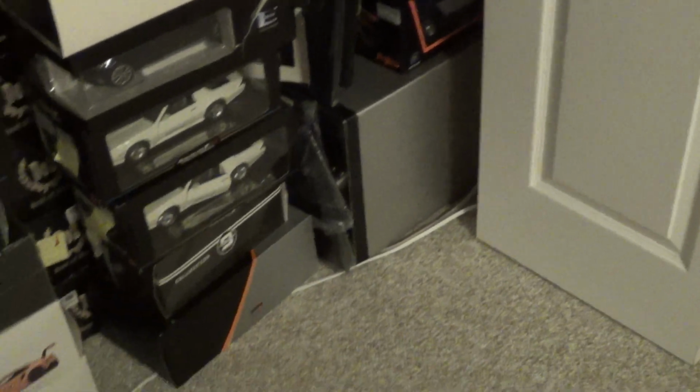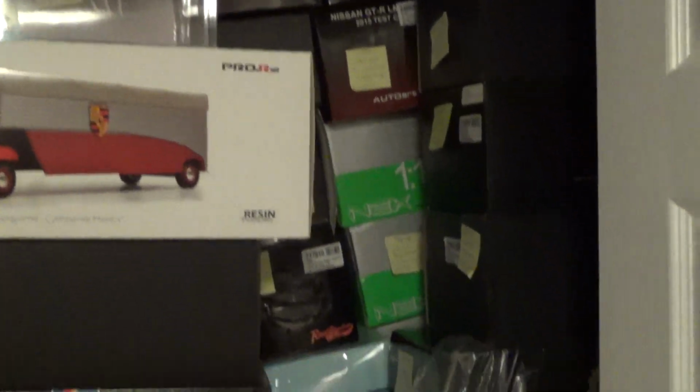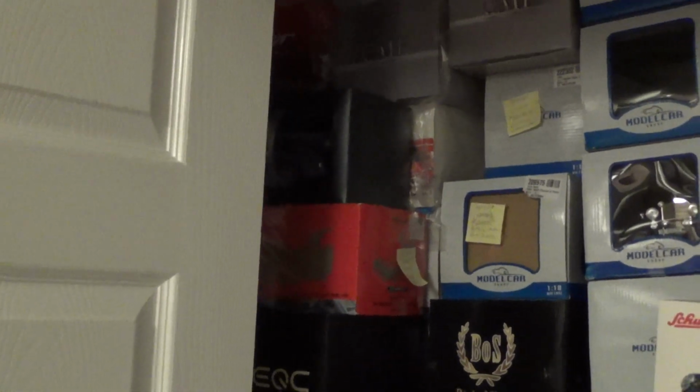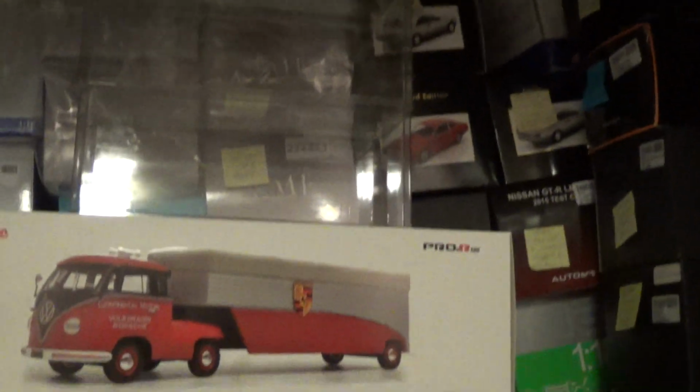So I bought about 400 cars from them. I drove down to North Carolina, rented a box truck, and loaded about 400 cars. Everything is good quality. There's no mass-produced stuff really in here. We have a lot of Minichamps, Top Marques, Top Speed, tons of CMF, tons of BOS, Minichamps, Schuco, you name it. It's all good stuff. This is probably about 200 of the cars.